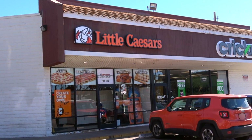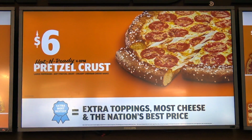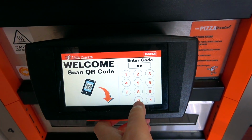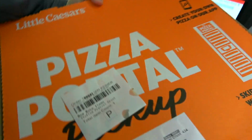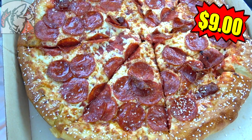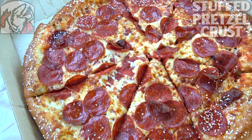Pizza, pizza. Little Caesars brings back a menu favorite from a few years ago, only this time with an additional twist, so to speak. So let's hit up that pizza portal to scoop up what I think is going to be one cheesy upgrade. That's right, it's the return of the pretzel crust pizza, but now it's finally getting stuffed, and trust me, that's a good thing.